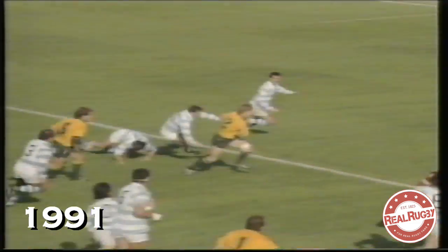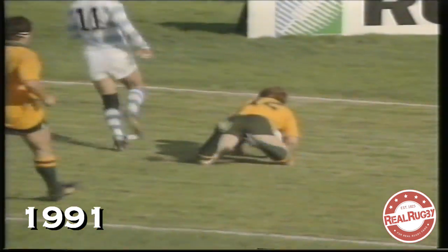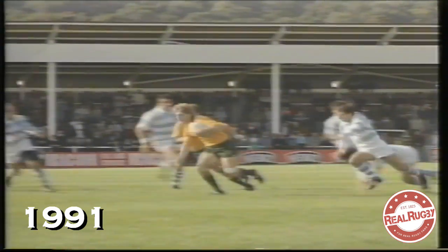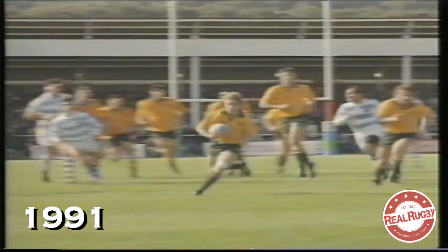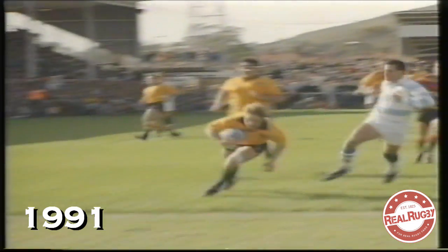Beautifully taken by Horan. Goes for the gap. McKenzie outside him, but he doesn't need him. Australia's second try then of this game, scored by the centre, Tim Horan. His fifth try in 12 international appearances for his country. And Australia then extend their lead once again to 11 points.